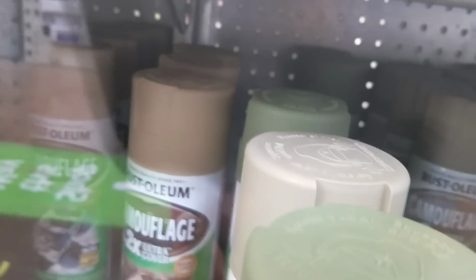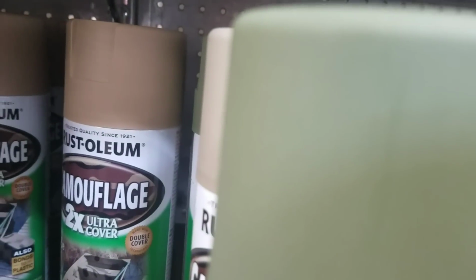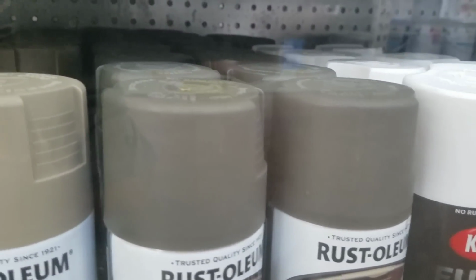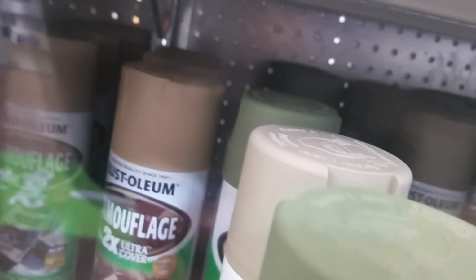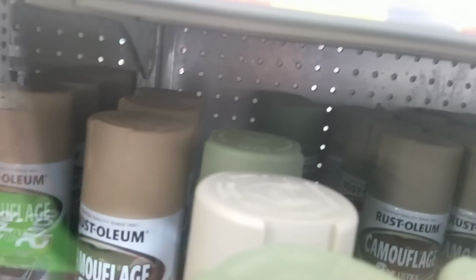Score! I found it, and it's not gloss. It's the actual camouflage can. Tan, green, I don't know what that is, gray, and then the almond. So these are the four colors they use for the camouflage. I just want the tan, and it looks like it has five cans.